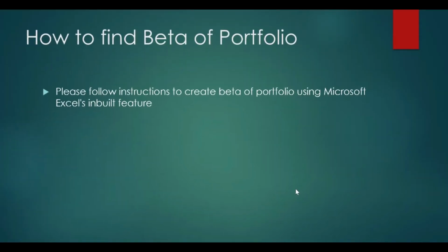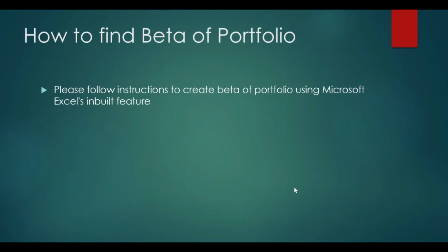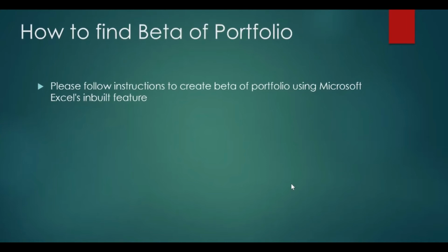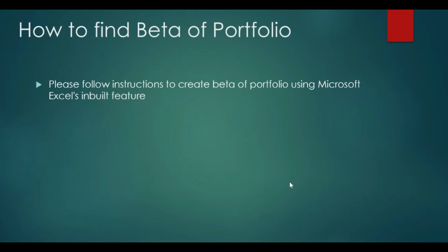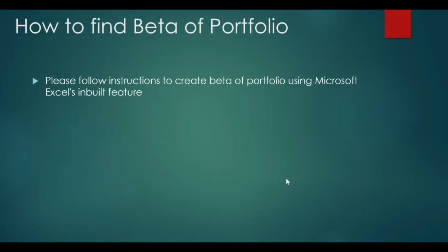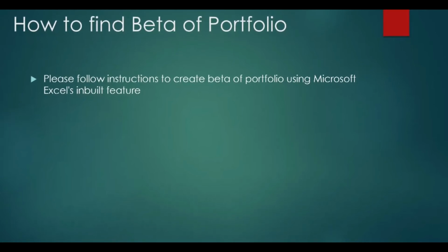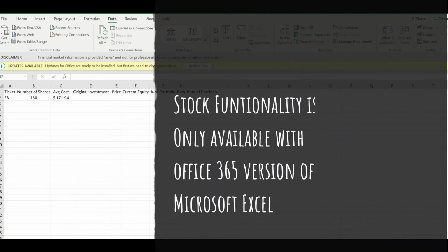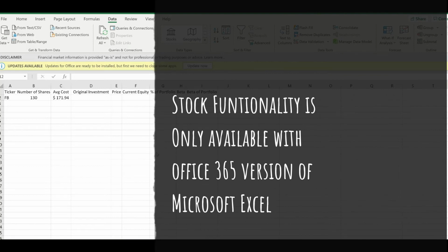So now let's build a spreadsheet to find the beta of a portfolio. I'll be using Microsoft's inbuilt stock feature to calculate the beta of a portfolio. So please follow along. I'll also provide a link to the spreadsheet that I'm working on so that you can calculate your own beta of the portfolio. So let's create a hypothetical portfolio comprised of 10 to 12 stocks, and let's calculate the beta of that portfolio. The stock functionality is only available in the Office 365 version of Microsoft Excel.